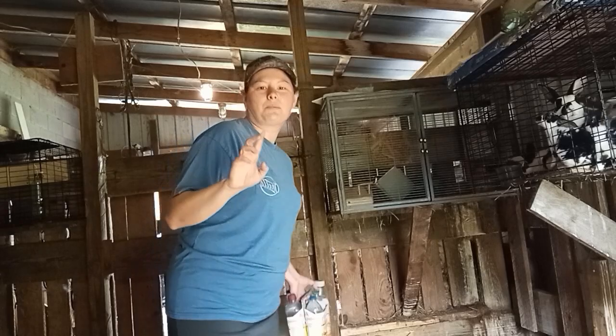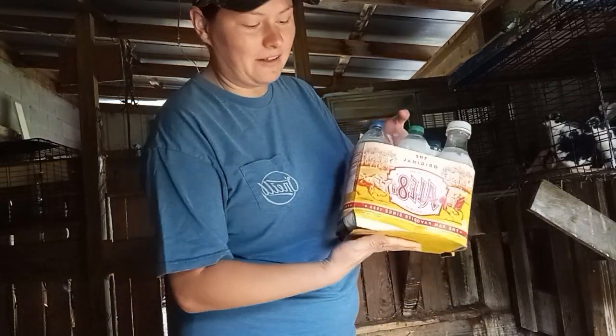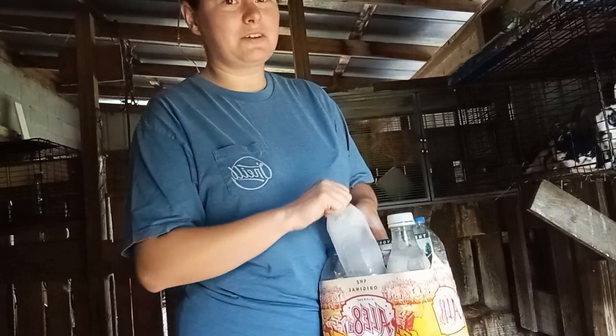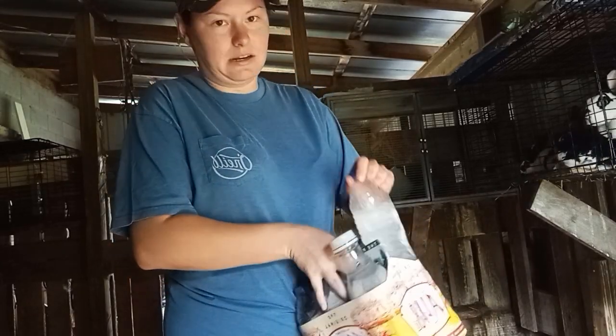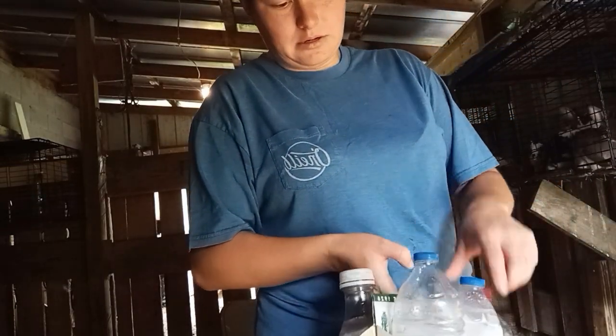Okay, you all seen how I pulled the water bottles out? I go ahead and replace them. I have this nifty L8 container here, and so as I put the new ones in, I can take the old ones and put them in the container.